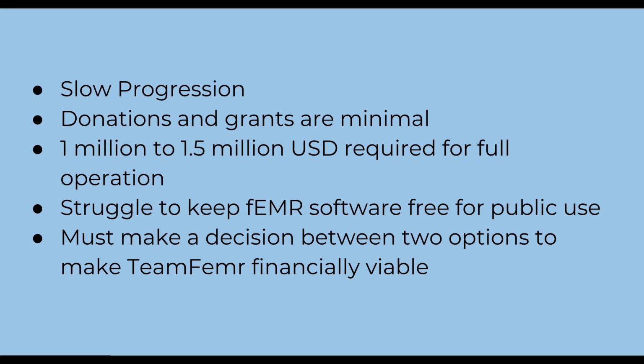Currently, Team Femur is working only through donations and grants, and it's very minimal. If they want to run as a full-time organization, it's going to cost $1 million to $1.5 million, and this is the cost for employees and full offices, and it'll also help them develop and grow their software over time. It's also a struggle for them to keep the Femur software free for public use. So the only way they can try to make this $1 million to $1.5 million is to develop the software for sale. And this is one of the decisions between their two options.